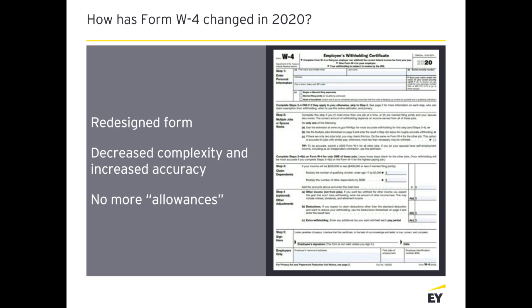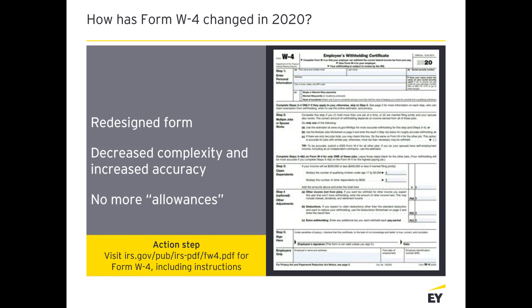Form W-4, the federal form you fill out to tell your employer how much federal income tax to withhold from your pay, has been redesigned for 2020. The redesign is intended to make the form less complex and allow for more accurate withholding. The revised form no longer uses allowances. In the past, each allowance on the form was tied to the number of personal exemptions you claimed, but under the Tax Cuts and Jobs Act, the personal exemption is suspended through 2025. To learn more about the redesigned W-4, visit the IRS web address shown on your screen.